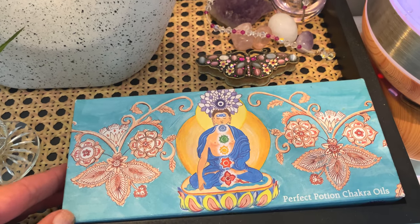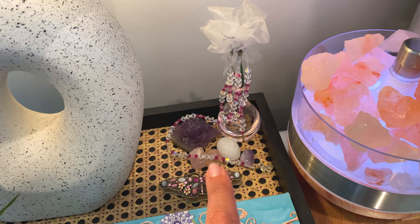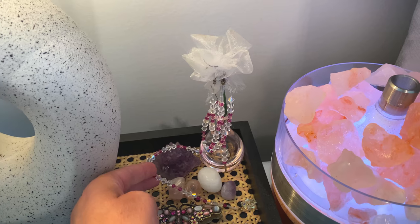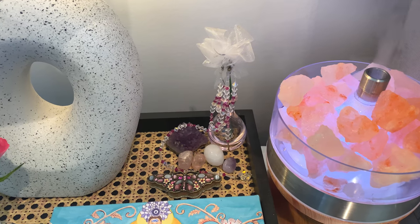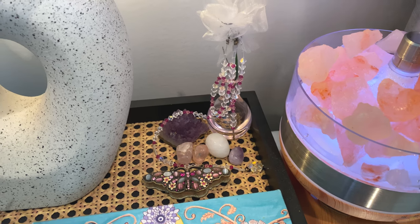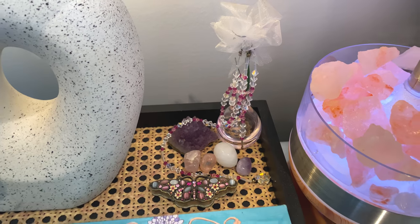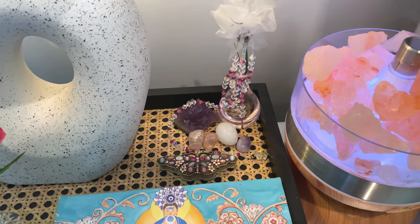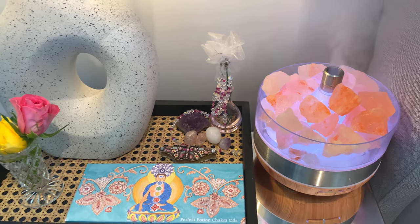I did show you these in the haul that I did the other week. And then I've just got some crystals here. This little Swarovski crystal thing here is from my bridal bouquet from my wedding, so I love to have that there. And then I've got some rose quartz and some amethyst and some little crystals there. This little butterfly is something from my mum, so it's just nice to have a couple little sentimental things there.